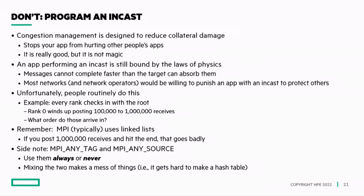There's nothing we can do about the time that you waste sitting around waiting for an incast to complete. If you send 100 gigabytes to one node and everybody sits there waiting for it to be done, it's going to wait until that's done. That's what your app's going to do, and there's nothing we can do about that. People routinely do this, unfortunately. It comes up all the time, and then they have to go back and try to fix it.